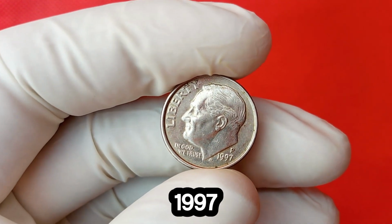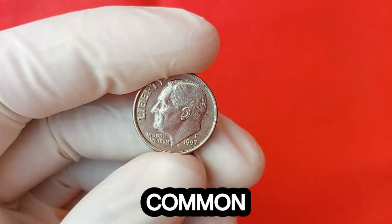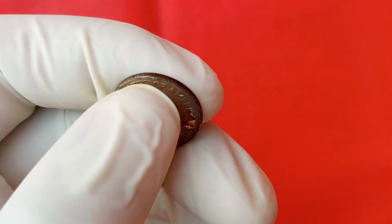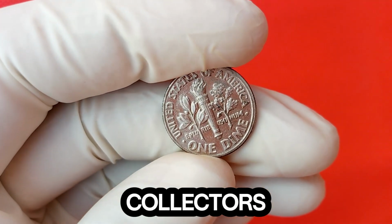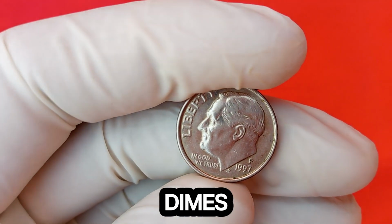What makes this 1997 Roosevelt dime so valuable? How can a common-looking dime be worth an insane $99 million? Well, there are a few key reasons collectors are going absolutely crazy over certain rare 1997 dimes.